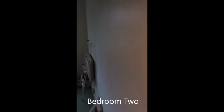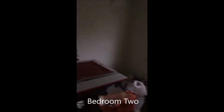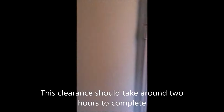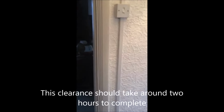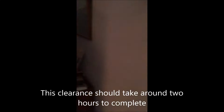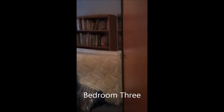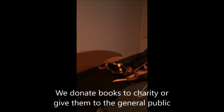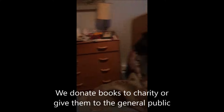Moved into the back bedroom. There's just a dining table. Lots of books. This clearance should take us probably about an hour and a half, 2 hours to clear. Moving into the second back bedroom, big wardrobe there, more books. Again, books are donated either to charity or the general public are welcome to our depot to take these sort of things. Big heaps of clothes again, chest of drawers, the usual sorts of things that you'd expect.